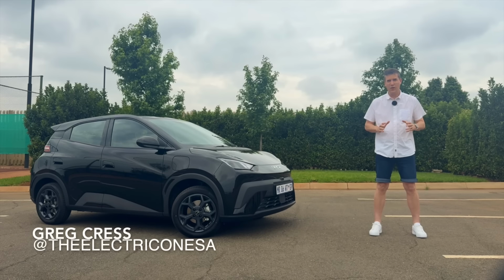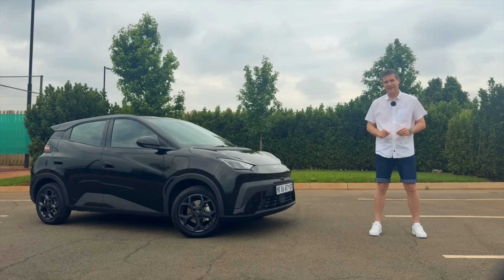This is the BYD Dolphin Surf, South Africa's most affordable electric vehicle. Let's take a look around.